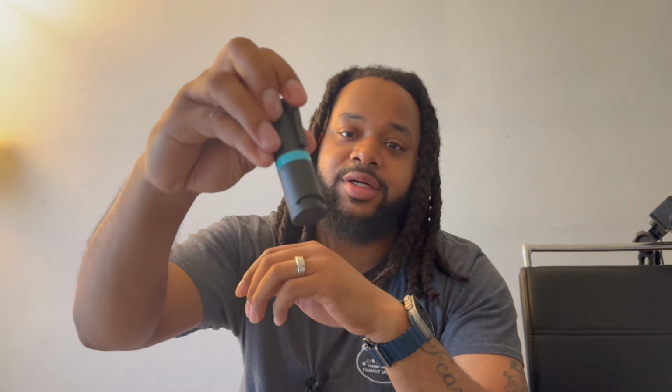I got two. They come two in a pack, the ones that I ordered. I got two for me, two for my wife, and then my daughter, she carries one as well. One has a clip on it, and the other one has a key ring. I carry this with the clip.